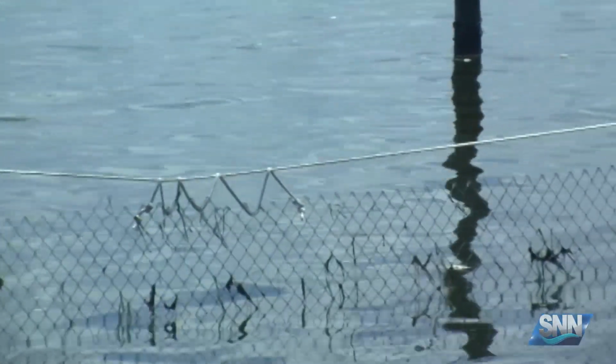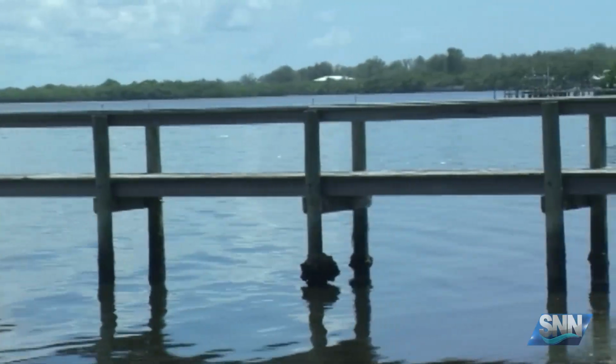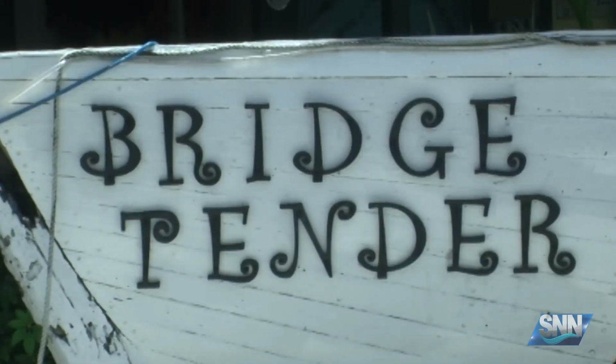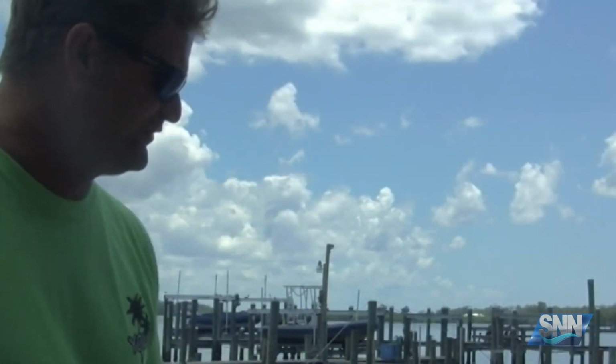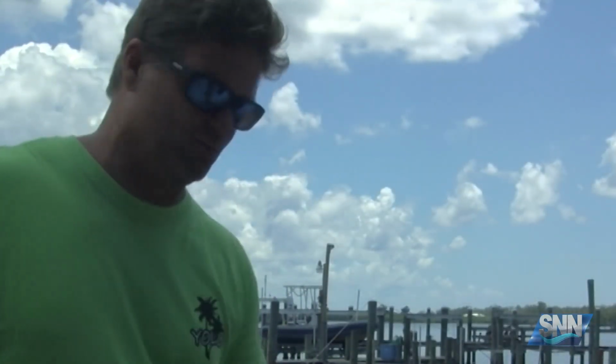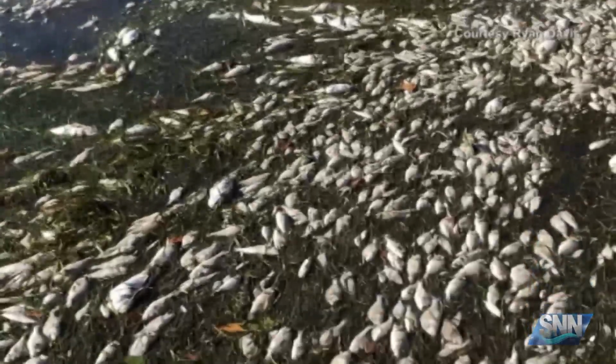Snyder says customers are returning. I know it is so much better without the dead fish rotting right on my beach. You know, at least they're floating in the water and it doesn't smell as bad. Bridge tender and employees worked with YOLO Adventures to build the fence on Sunday. The first day we scraped all the fish off the beach, and literally it was thousands of pounds of fish.